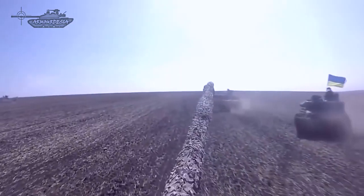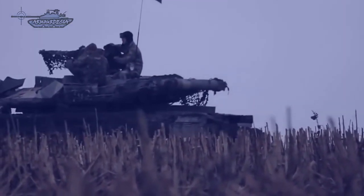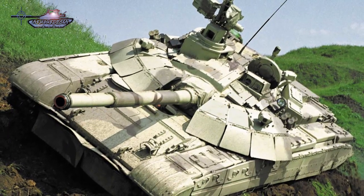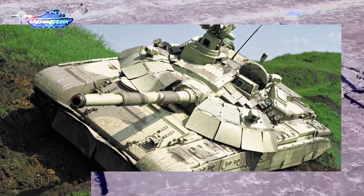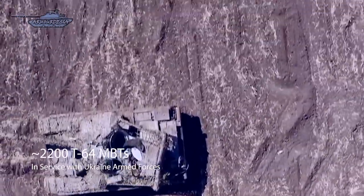The T-64 is unique among Soviet-style tanks. When it first appeared in the early 1960s, it was a departure and a major advancement compared to existing tanks. The T-64 actually is more Ukrainian than it is Russian, as the tank plant that builds the T-64 was in Ukraine. And this ended up like that. The Ukrainian army is the major user of this type. Ukraine operates around 2200 T-64 main battle tanks of different variants.